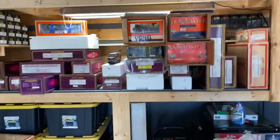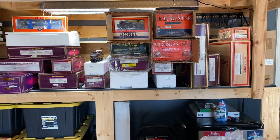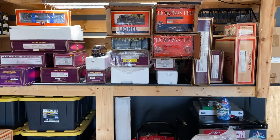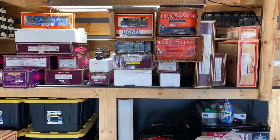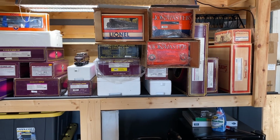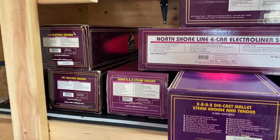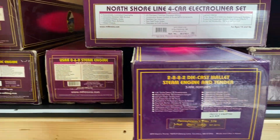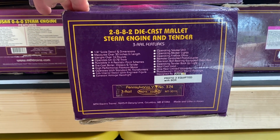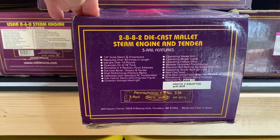But let's talk about acquisitions and helping out a friend sell some of his stuff. Not all of this is mine, although I've managed to acquire about 30 new locomotives plus some sets since last we talked. In helping out a friend, you're going to see this locomotive sitting down on my train layout. He has this for sale.